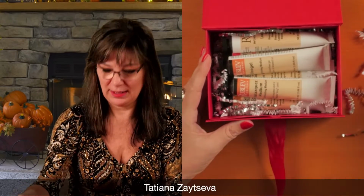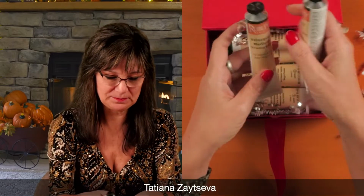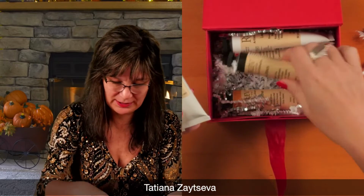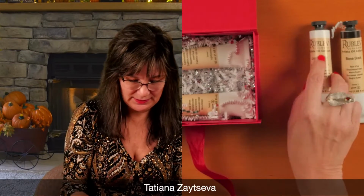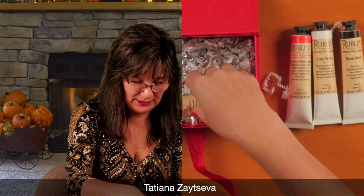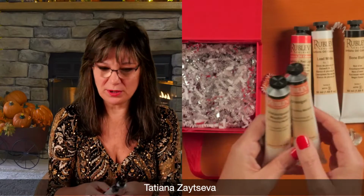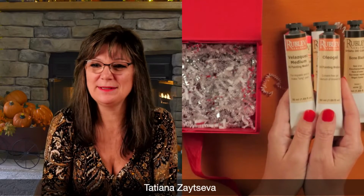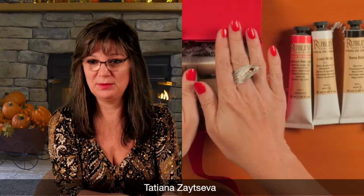For this season, when you buy the Zorn palette, I do believe it's $120. It's already a discounted price compared to buying these colors separately. The Zorn palette has Bone Black, Lead White, Cadmium Red Light, and I believe it was actually Blue Ridge Yellow Ochre. We will include free with that set during the holidays a tube of Velasquez medium and oleo gel, and we will pack it for you in a beautiful box.